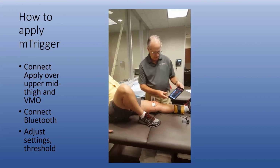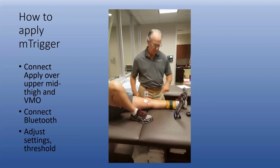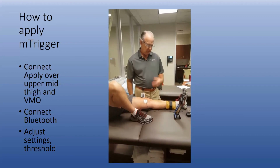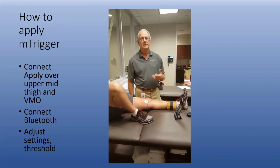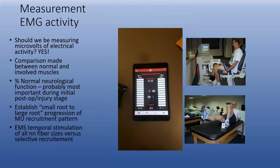Once you set those parameters, it's very easy. We have a stand that you set it on, and then the patient can just go. When they come in the clinic, we just hit the train button, connect the device, and you're ready to go. So it's not complicated. Sometimes muscle stimulators can be complicated. This is a very simple product.